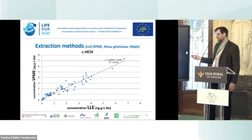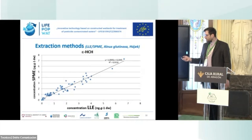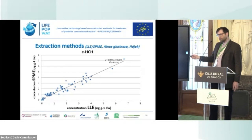And of course, after the extraction, we are using state-of-the-art GC and tandem mass spectroscopic technique to determine the individual isomers of HCH.